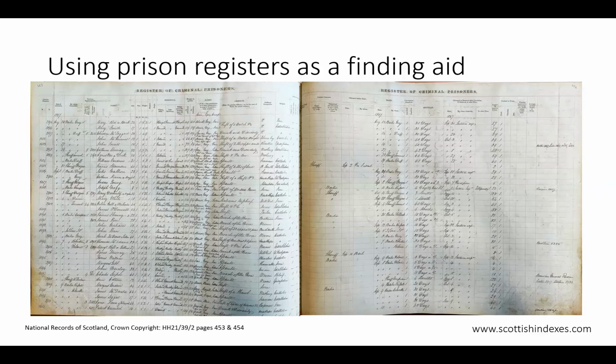Now here we've got a different prison. We're moving on to Paisley Prison now, 1857. Now, for genealogy, we often talk about indexes, don't we? We might also look at catalogues that are online, but also an important tool, and maybe we used to use it more for genealogy before there were so many electronic indexes, but these are finding aids.